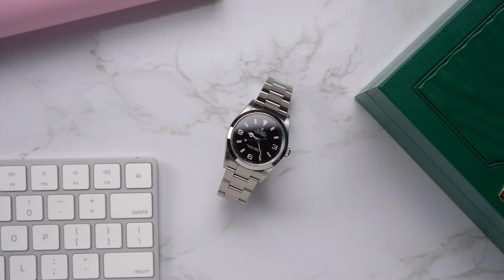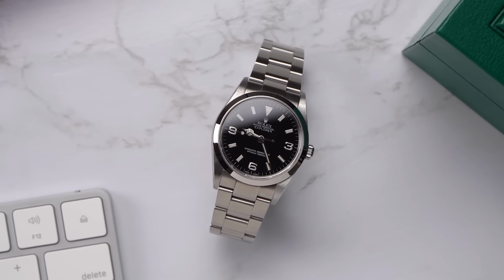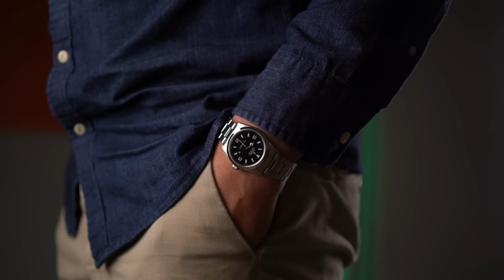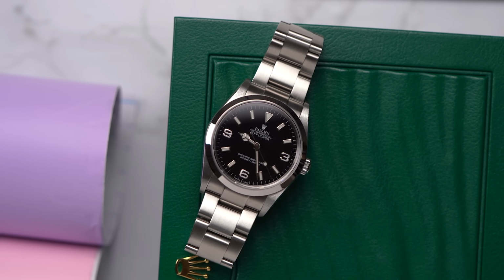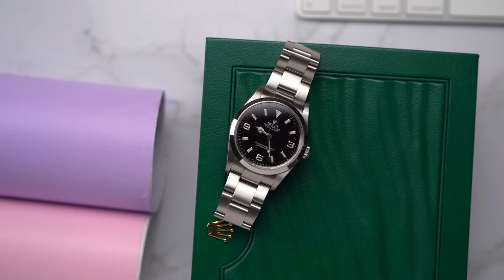I bought myself a 114270 Rolex Explorer from 2004, and it felt good. Not just physically, it is very comfortable, but emotionally. I finally bought what I think is a pure modern classic. Simple to the point of boring, maybe, robust, handsome, and at a size that was always my favorite for the Explorer.